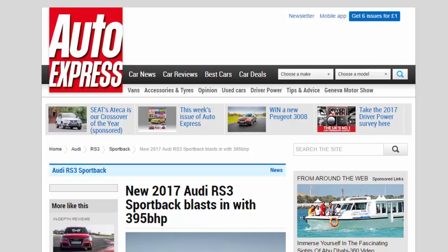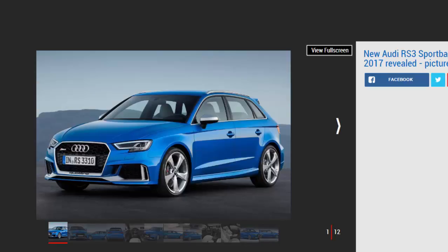New 2017 Audi RS3 Sportback blasts in with 395 bhp. Audi's hyper hot hatch returns with more power, more torque, and a 174 mph top speed on request.